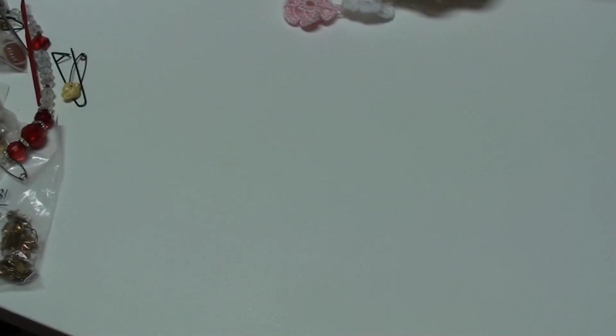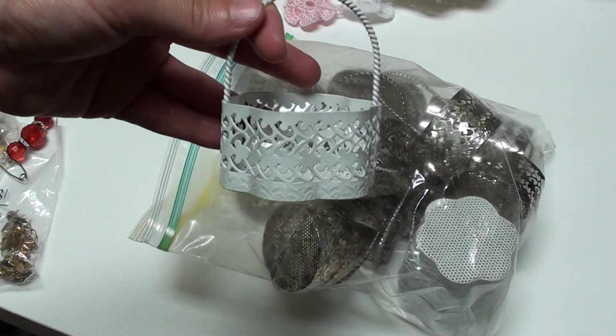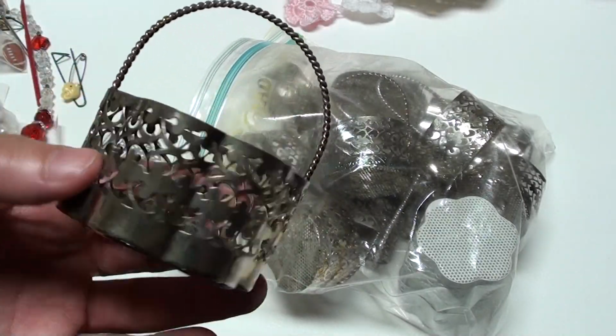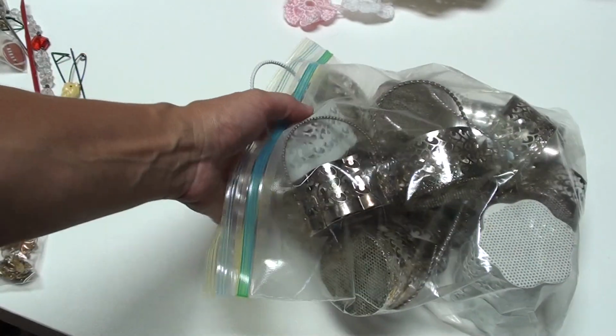This I got at the thrift store, and they're just little baskets. How cute. And I'll alter those or give them as gifts. So that'll be fun.